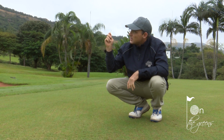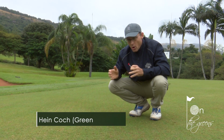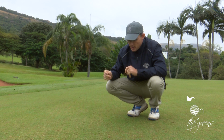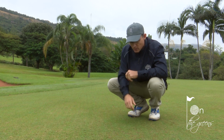Because we've got these conditions more regularly now with climate change, when it rains it's more overcast. It's not just a thunderstorm and straight after that it stops. It's more overcast, prolonged conditions. And that's why this grass enjoys that weather better, and that's why this grass is growing better now.